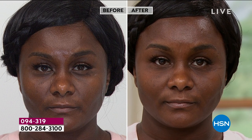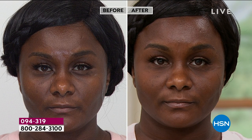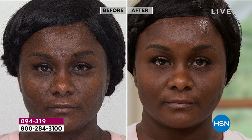So she just dotted this on, right? Yes. And then just remained sort of expressionless for 10 minutes. Exactly. So you're going to put this on a clean, dry face, and then you're going to apply it.